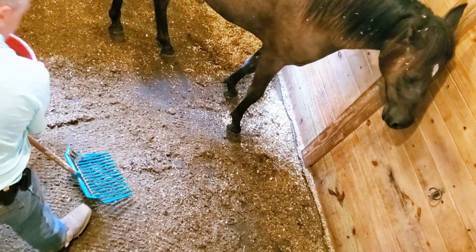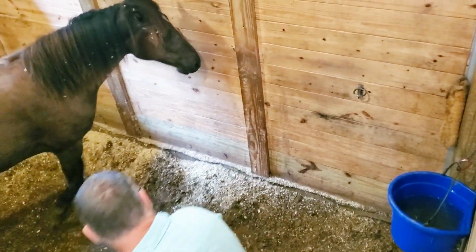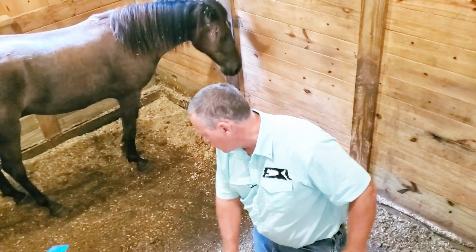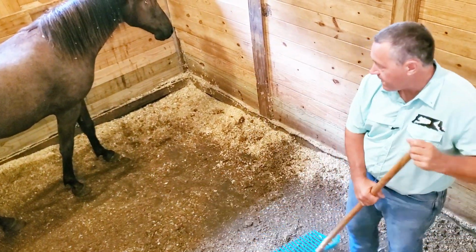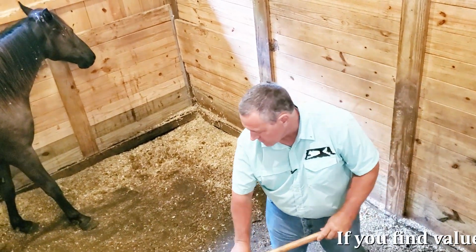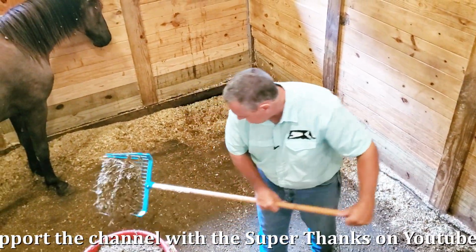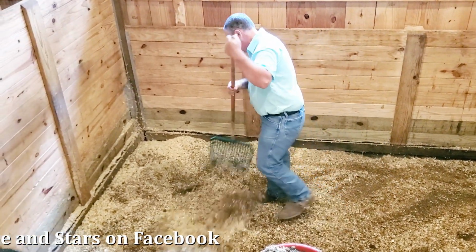So as I get his stall clean, I think I can get most of it in this bucket. As I move around the stall, if he moves out of my space, that's okay. That's good. I want him to move out of my space. But if I need to move him out of the space so I can clean, I will. Like I said, I'm going to treat him like he's any other broke horse. If you never treat him like a broke horse, he'll never become a broke horse. I'll strip all of this out tomorrow and then start with fresh shavings.